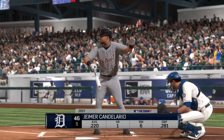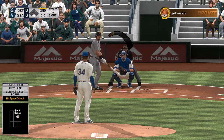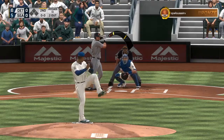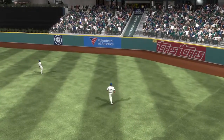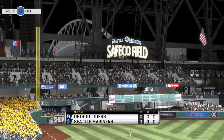The next batter, Jeimer Candelario. And the average isn't pretty, down into the roaring 220s to begin the ball game. Hit sharply toward the right side, but he will run this one down in right center. A tough L9, and the inning is over.